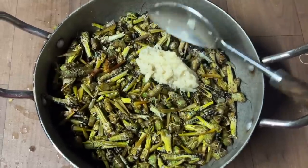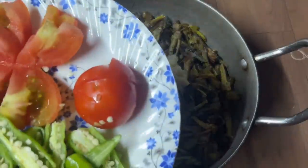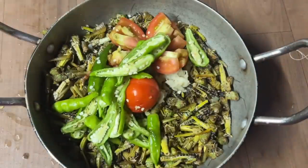I'm adding bamboo shoot or talapani. I'm also adding tomato and chili, green chilies.